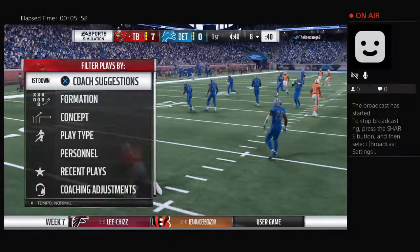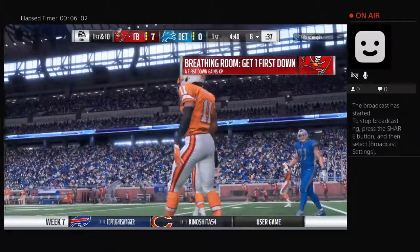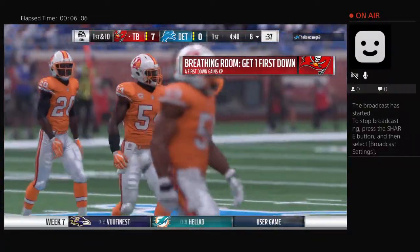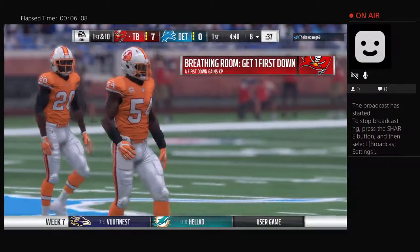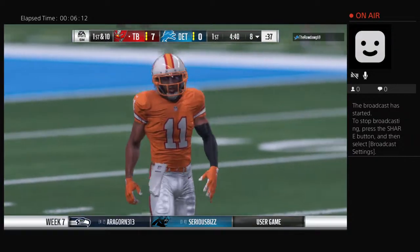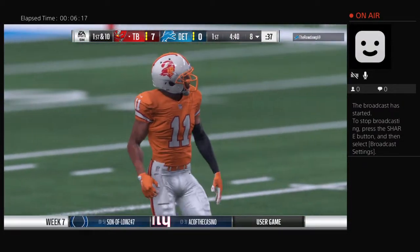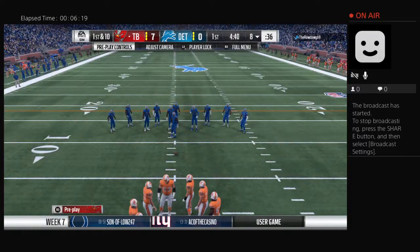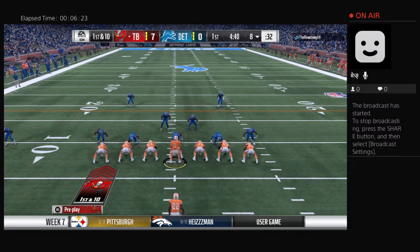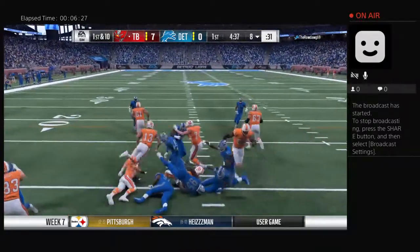A big kick there. We'll call it 56 yards on the punt. And the Bucs are going to take over 1st and 10 deep in their own territory. And not great starting field position here for the offense. The first carry now for Doug Martin.